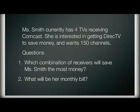So you guys should have got that information right. If not, kind of review the rules in the rules section again, and you should be able to see you could add these things up quite simply with the basic rules that we provided with DirecTV. So, we have Mrs. Smith. She currently has Comcast cable on 4 TVs. She is interested in DirecTV to save money. What receivers would we give Mrs. Smith to make sure she gets the service that she needs? What is her monthly bill?